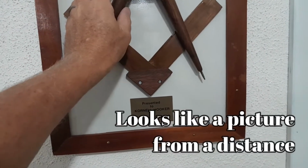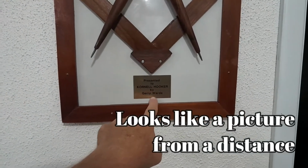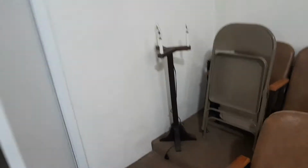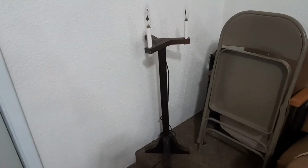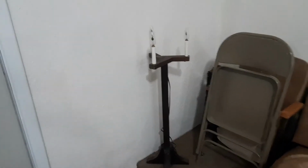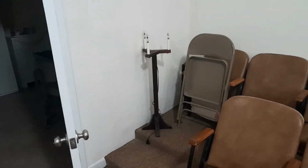That's a nice set. These were handmade by Jerry Ward. He actually made those. He's a woodworker. Here's their lesser lights. You don't see this set up too much, but again, here in North Carolina, they don't normally put those around the altar unless it's a degree work. So we'll see that altar here in a minute.